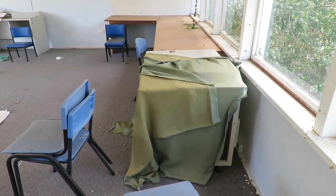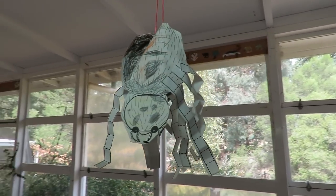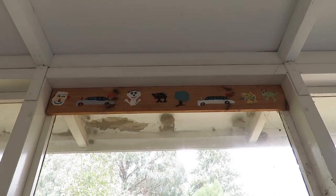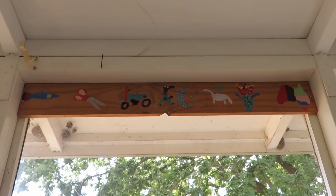This would have been a computer nook. Check it out, there's still a little school project made by one of the students. It was made by CW. Spooky. Little remnants there. Above all the windows in every classroom, there are these little graphics drawn by the kids.